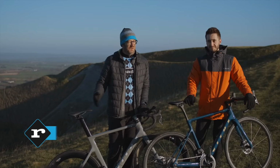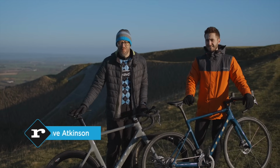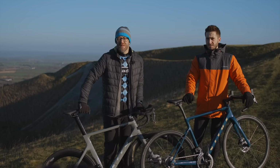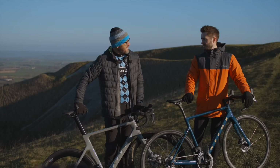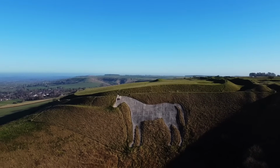Hi everybody and welcome to quite a chilly Recommends special on Westbury White Horse. In front of us here we've got not one but two bikes from Vitus, both of which have made it into our Recommends section on the site. I'd like to say it's not really the white horse, it's the dark grey horse.